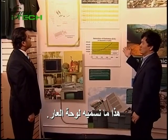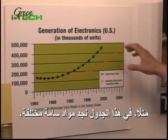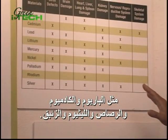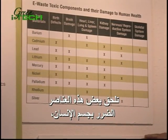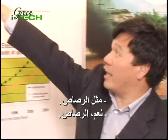This is what we call the wall of shame. This is where the facts about electronic recycling are. For example, over this table are the different toxic materials such as barium, cadmium, lead, lithium, mercury. Some of these components can cause damage to the human body, such as causing birth defects and brain damage. Take the example of lead.